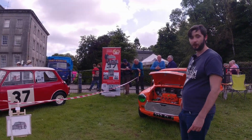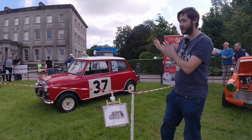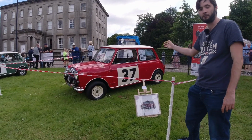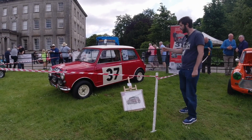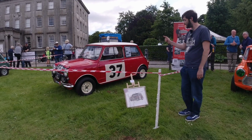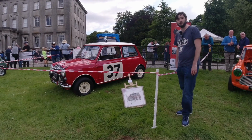And finally, probably one of the most special cars here. Okay, yes, it's not the original 33 EJB car, because that's currently in the British Motor Museum, but it's as close as we're going to get here. This particular one is owned by Mini Sport, and, well, what can I say about it? It is the 33 EJB replica that was owned by Paddy Hopkirk himself.